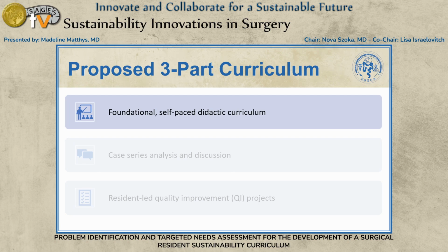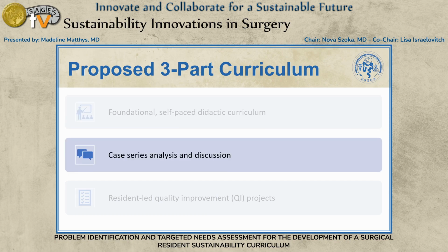So based on our needs assessment, we envisioned a 3-part curriculum. The first and foundational part of the curriculum would be a series of self-paced didactic modules about sustainability in surgery. The second part of the curriculum would be a series of case studies highlighting actual sustainability improvement projects that have happened in the past. And these case series would highlight the successes, implementation barriers, as well as failures from which the residents can learn.